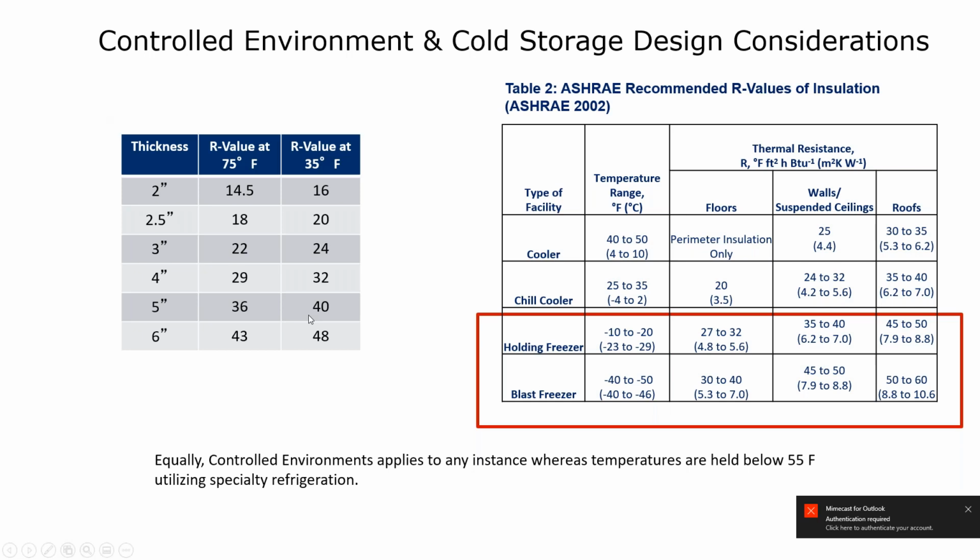So you can see the incremental increase, for example, on a 4-inch panel from R29 to R32 for that thickness. This correlates to the table on the right, where if we're talking about a cooler, which ASHRAE defines as 40 to 50 degrees Fahrenheit, it calculates the thermal resistance required for each part of the envelope, which I mentioned earlier. The floor is one part, the walls and ceilings are the other, and the roof is the third. On a cooler, which you will probably have the most access to and requirements to meet, a 50 to 40 degree cooler only requires perimeter insulation around the foundation. It does not require an insulated concrete floor.